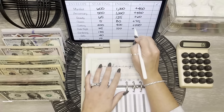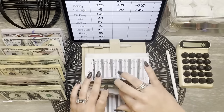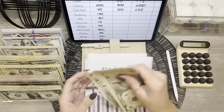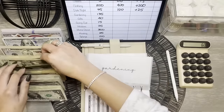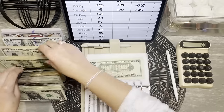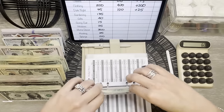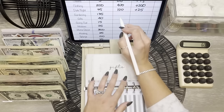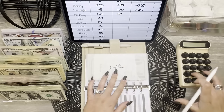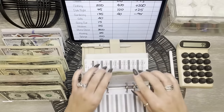So that was a positive change of 25 total. Gardening will be ending the month with 10, 20, 30, $40. So we can do 2 20s for gardening. Alrighty, and that was actually a negative change of $95.